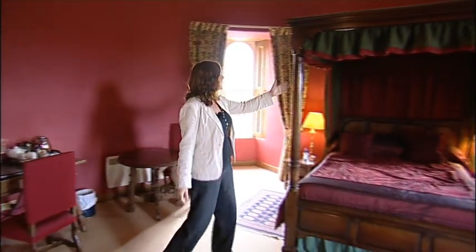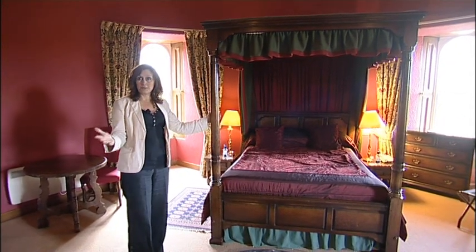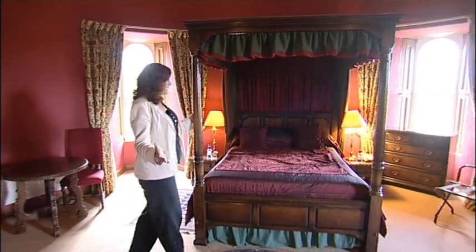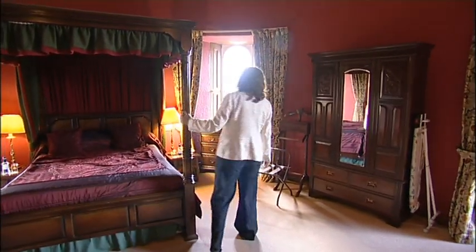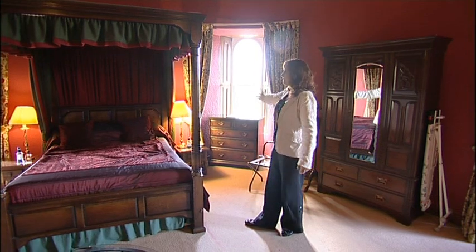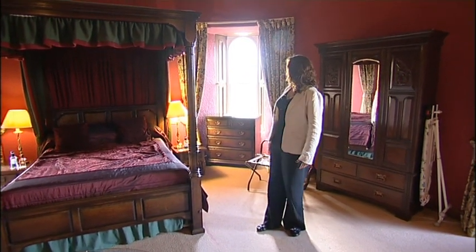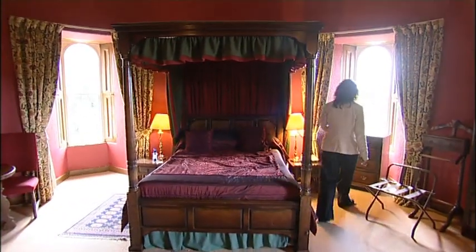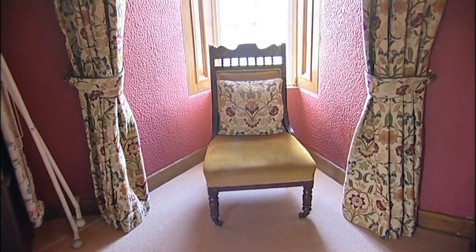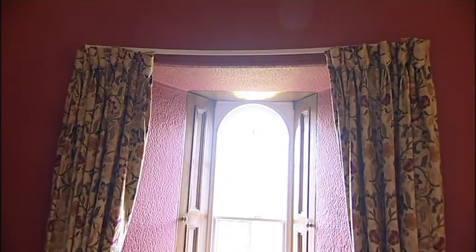Absolutely wonderful. Once again, a four-poster bed. This room is called the Dalhousie. The Dalhousie after the castle. Beautiful, succulent colours. Absolutely lovely. Once again, with three, not one, not two, but three bay windows with actual working shutters as well, which is a wonderful thing to have when you want that complete privacy.